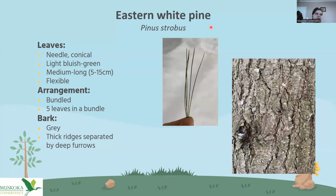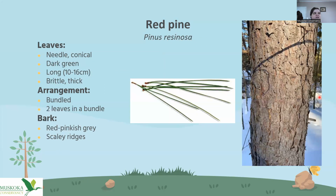I've included the scientific name just for fun for each of the species. Don't worry, I won't test anyone at the end, but I'll try to mention them as we go through each of the species that we're going to look at today.